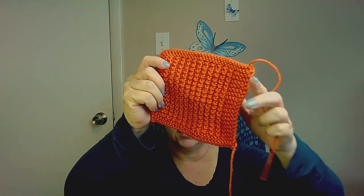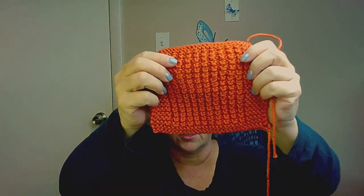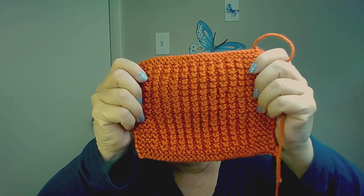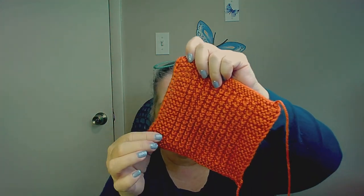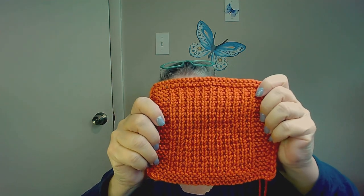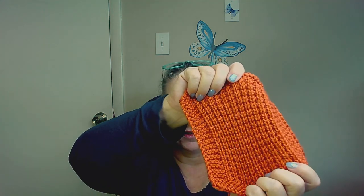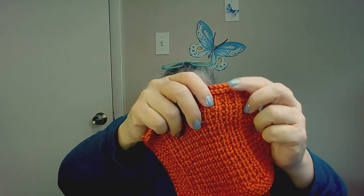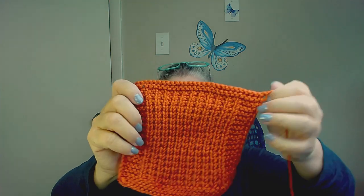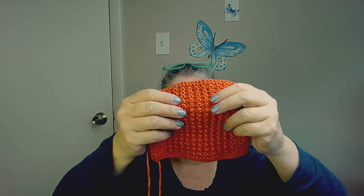This is the sand stitch. On this side, it has this really interesting texture, and it's got the garter stitch edges. And on this side, it looks a little bit like 2x2 ribbing, but not quite, because it does have a different texture on the inside. It's pretty cool. I love this. It feels really cool. So this is square one.